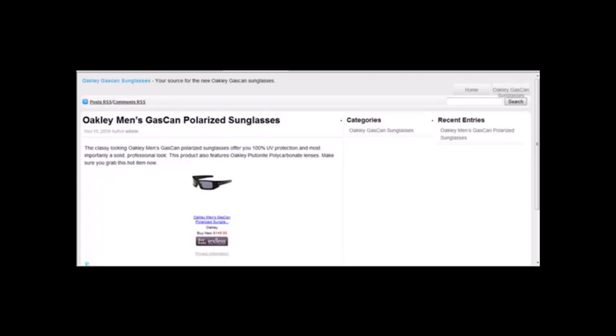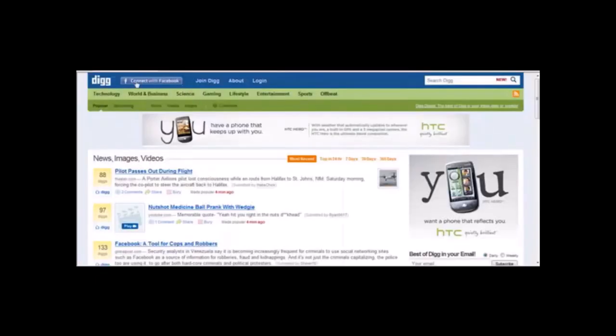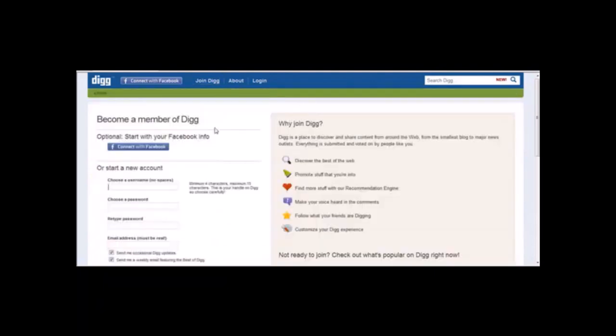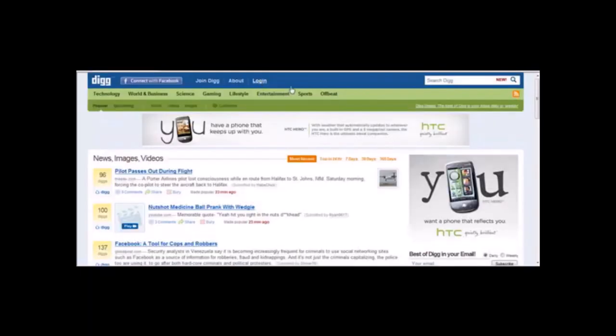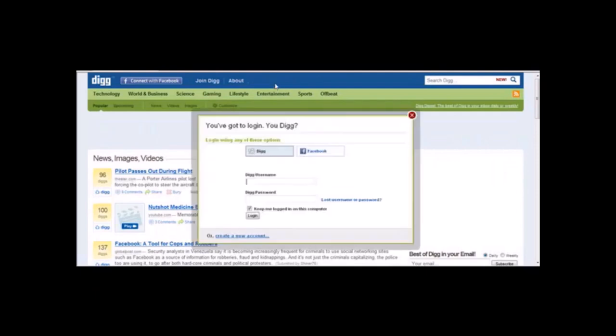What you're going to do is the two main sites I recommend you go to first is dig.com. Now, even though dig.com doesn't necessarily send a direct link to your site that may be found by the search engines, the pages on dig.com still stand out very, very well. So when it's your first time to dig.com, just go to join dig right here, join dig at the top, and then put in your username and password and your other basic information. Otherwise, if you already have an account, you can just log in. So I'm just going to log into an account here that I have.